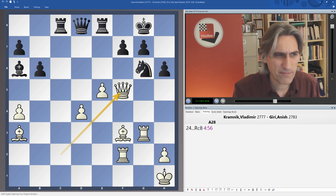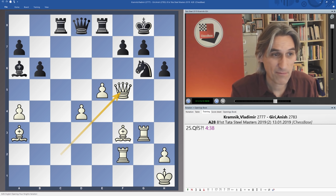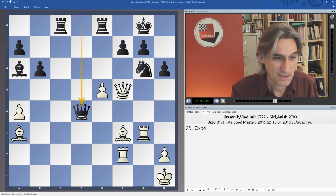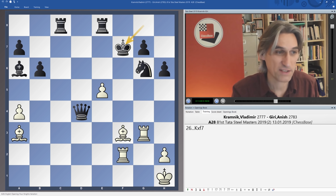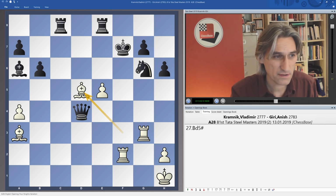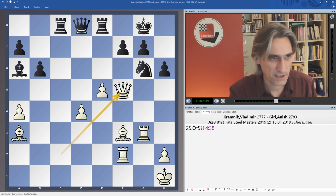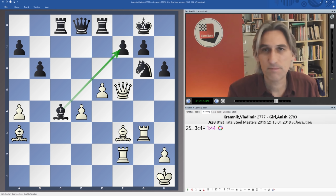But queen f5 played by Kramnik, and this is just a bit too crude. Now, if black takes on d4, I should say this did not happen, then there is this very attractive double discovered checkmate. But of course, Giri was alert to that. He played bishop c4, and that's where the bishop belongs anyway.